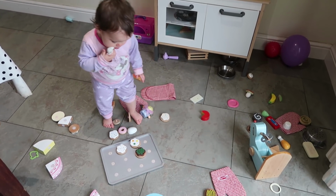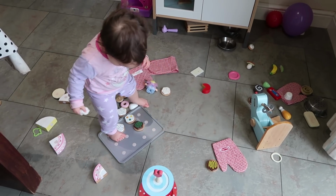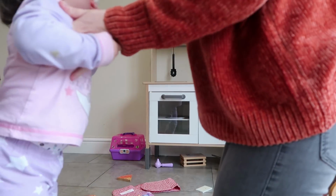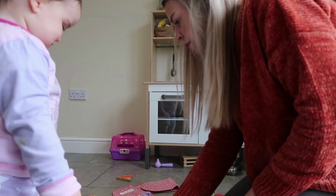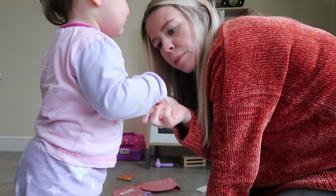Are you going to help me tidy it up? No, I didn't think so. Yeah, it's Marnie and a wipe that she's been cleaning her face with. Don't press any buttons. No, no buttons. Come on then. Look. Let's put all the cookies back on. Can you put the cookies on? Where's the other cookies? This one? Put it on.